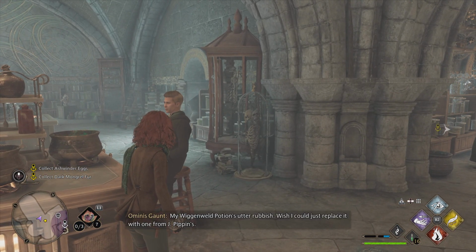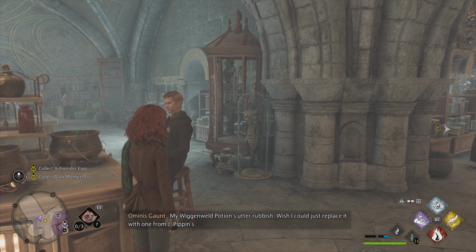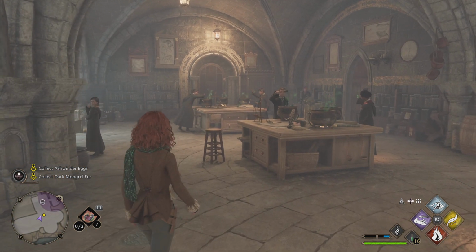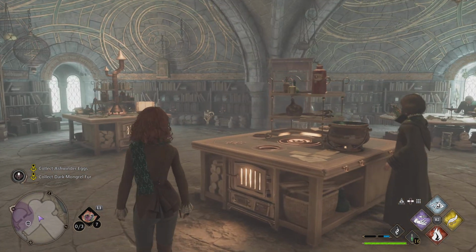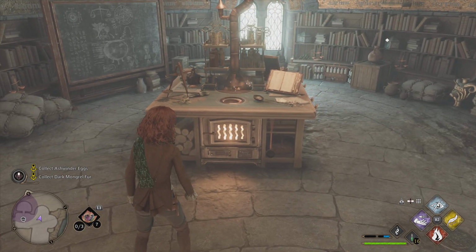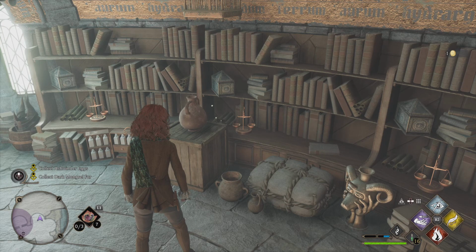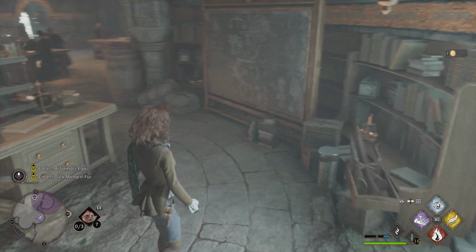My Wiggenweld potion's utter rubbish. Wish I could just replace it with one from J. Pippin's. Yes. What's that over there? Ooh, somebody left some money unattended.